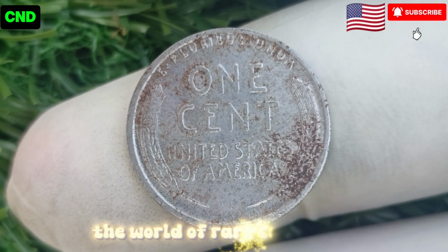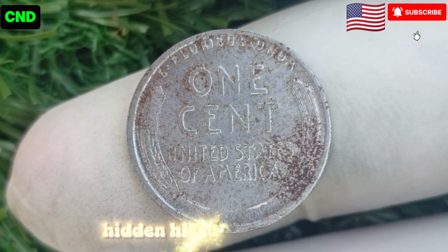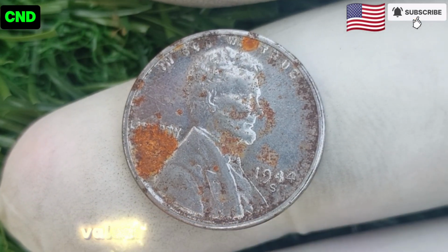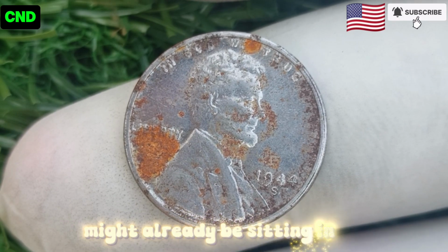The world of rare coins is full of surprises, hidden history, and life-changing discoveries. And who knows, the next valuable coin we talk about might already be sitting in your pocket right now.